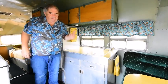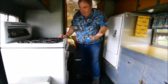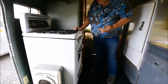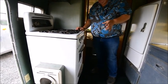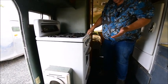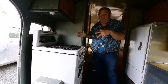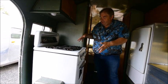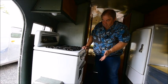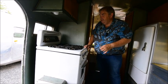But anyway, the next thing is, look at this oven here. Now, it's like a domestic oven you'd find in a 50s kitchen, and it just doesn't seem to sit right, does it? Obviously, maybe there wasn't a dedicated supply chain to the manufacturers in the US at the time that made an oven and cooker to fit into one of their caravans. So this was possibly a small setup for a smaller home, and that would just fit into this area.